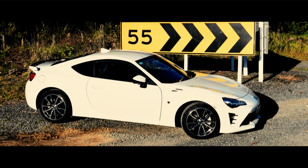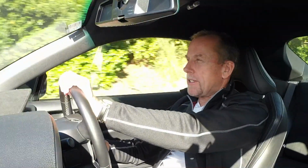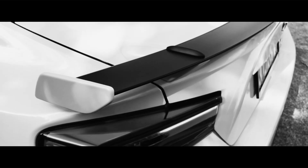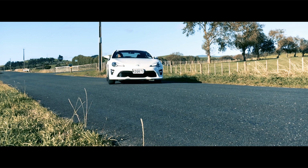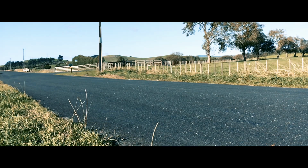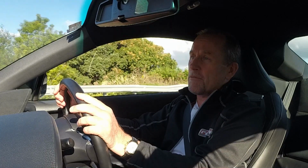So what do we think about the GT86? I like it. I like its solitary focus, the focus on delivering a sparkling driving experience. You don't have to be going really, really fast to find the limits of the car. It hasn't got a whole bunch of power, but it hasn't got a whole bunch of tyre either. So you can explore the limits of the car's abilities and your own abilities at relatively modest speeds, and that provides a lot of excitement and great cheap thrills.